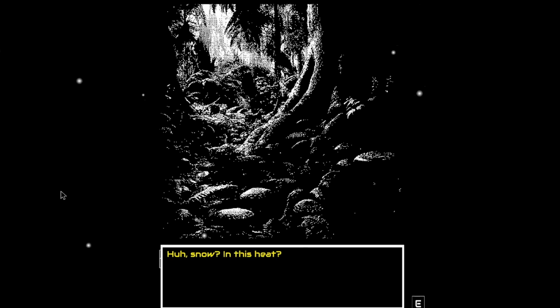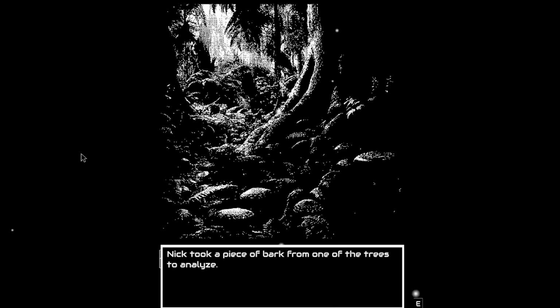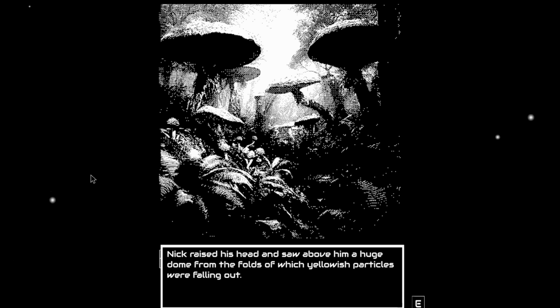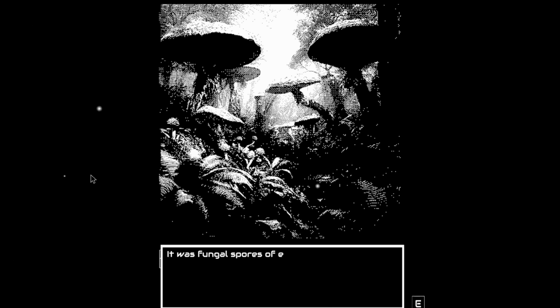Huh? Snow? In this heat? No, this is something else. Nick took a piece of bark from one of the trees to analyze. It was too smooth to the touch, something like a piece of rubber. Nick raised his head and saw above him a huge dome from the folds of which yellowish particles were falling out. It was fungal spores of enormous size.